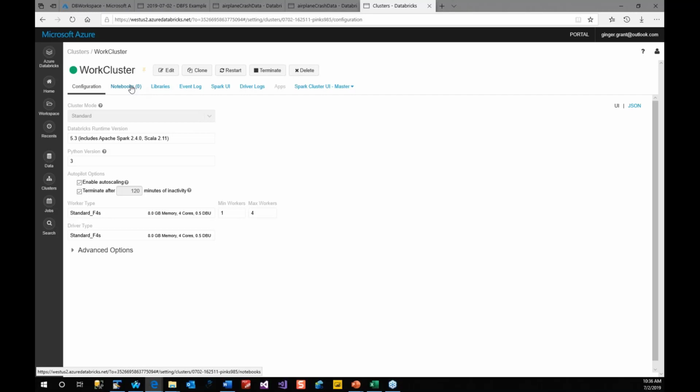And it will show me the notebooks, libraries, event logs, and so on that I have here. One thing that I wanted to tell you is that if you do not use your clusters periodically, they do go away, so that you no longer have things that are associated with them. So if you have been working on Databricks and you're like, oh, well, I'll just go back to my cluster that I've got, well, your cluster very well might not be there.